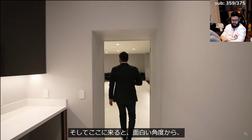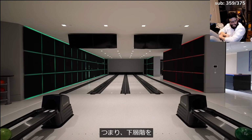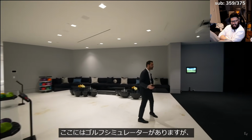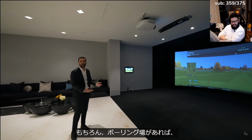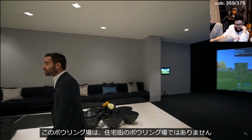I just realized there's a powder room here with a gorgeous marble sink, another wet bar, and come in here from an interesting angle. We just came to the bowling alley. So now we're doing kind of almost like a full circle. We have a golf simulator here. Of course, why not? This bowling alley is not a residential.